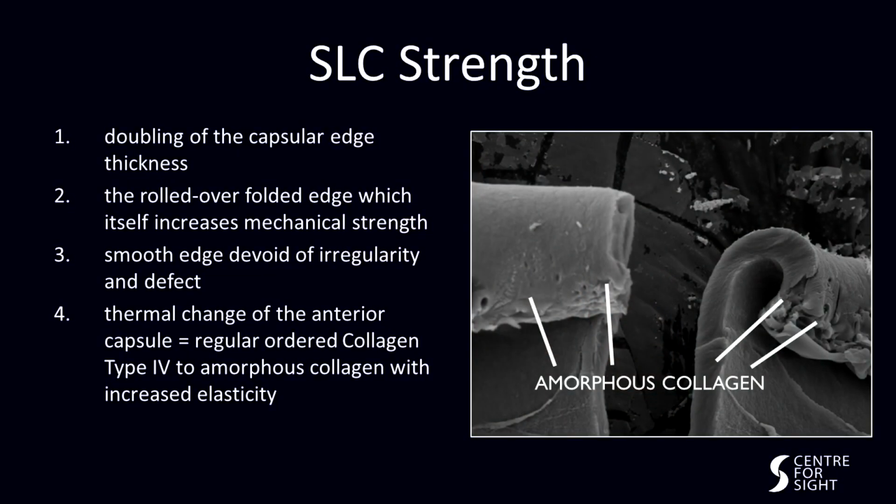There's a doubling of the capsule edge. It's rolled onto itself, so you've got a double capsule on the edge. It's also folded, which, if you take a piece of paper, fold it and try tearing it, it's harder to do. And the smooth area has no fault lines that could extend out and break. And you've also got thermal change of the anterior capsule that provides a little bit more elasticity as well. So those are the 4 reasons for why CAPSULaser capsulotomies are stronger than both capsulorhexis and femtosecond.